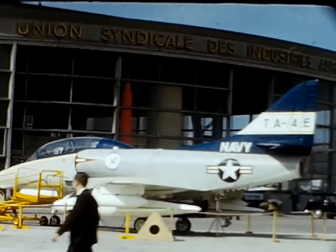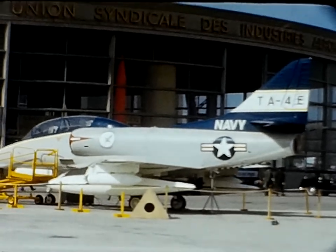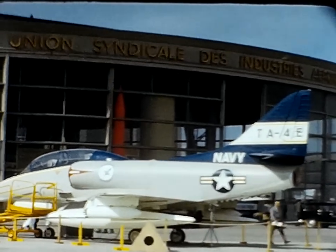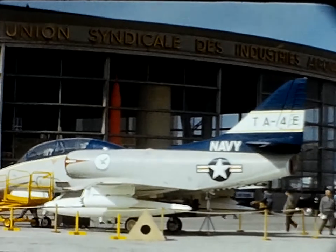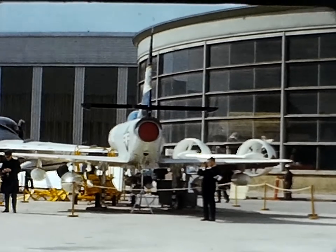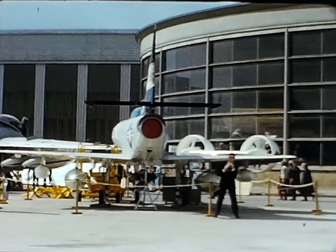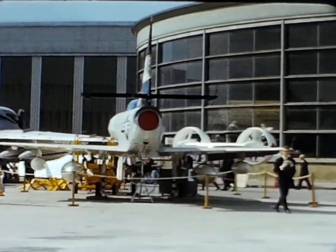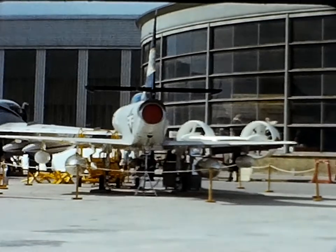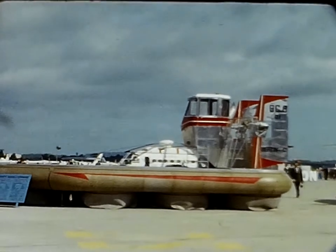Yet another view of the Skyhawk trainer mock-up. A rear view of the trainer mock-up. In the rear can be seen the aerospace pavilion. A mock-up of the French proposed Bertin BC-8 hovercraft.